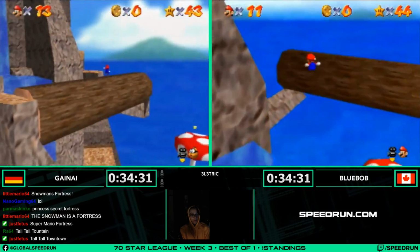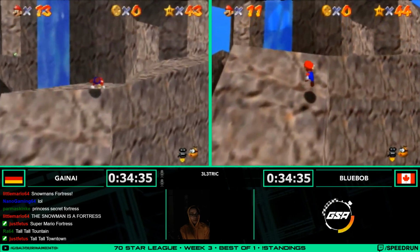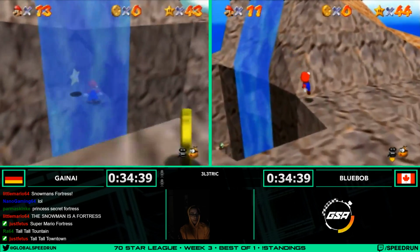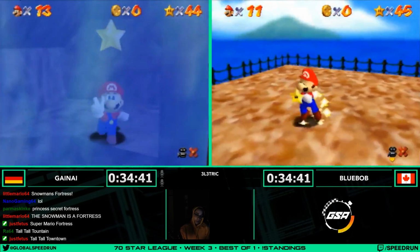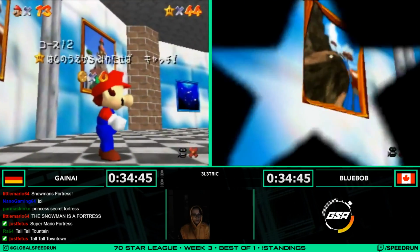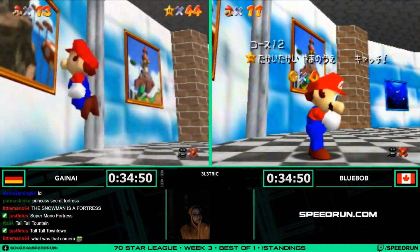Okay, log wall kicks. Nice and synchronized, just one full star apart. Yep, see, Gainai had to take that extra wall kick there because he didn't quite get enough height from the first one. I think he may have been a little too far to the left where he wall kicked. Not sure exactly what that was, but at least the second wall kick did get him the ledge grab.